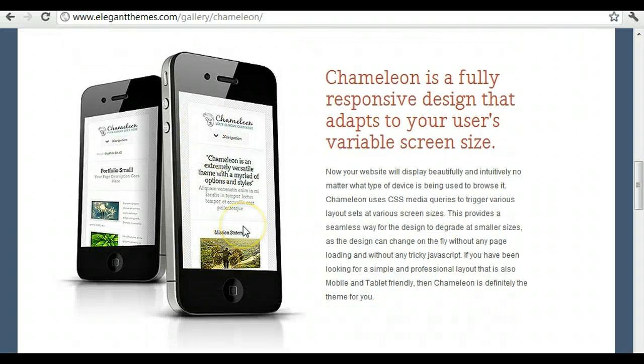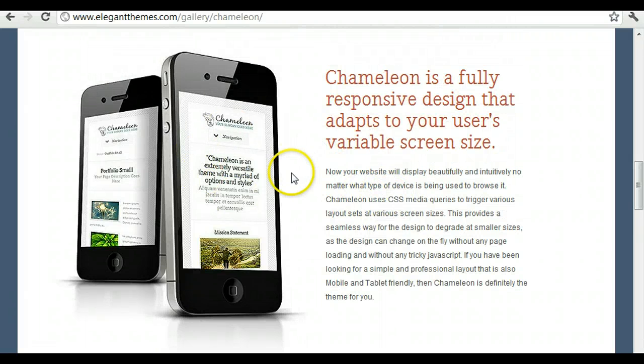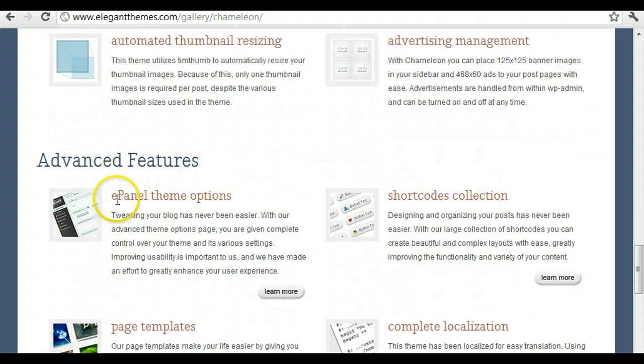And the next section advertises the fact that this theme is fully responsive, that it is usable across all sorts of screen formats, and that is becoming a staple of the WordPress theme world diet these days. But nevertheless, not all themes are responsive, but that's a good plus. And finally, basic features and advanced features. The company Elegant Themes has developed a lot of innovative features for WordPress themes over time, and not least through their admin panel, which they call ePanel. It's a very user-friendly, intuitive admin panel in which you can manipulate all aspects of the theme design.